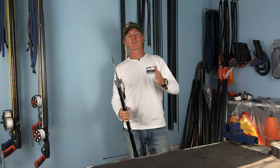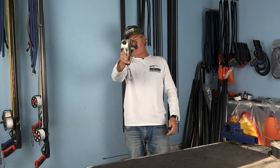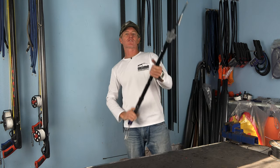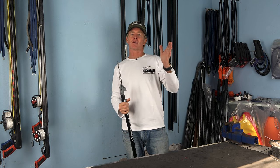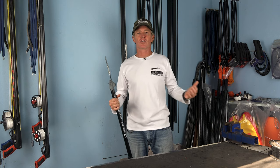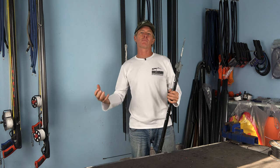Another thing is that it's also easy to over aim because of that. You're aiming down your gun, you can't see where it is, so you second guess yourself, and as soon as you start second guessing yourself, that's when something changes, the fish moves, or you're not sure about your shot and you end up just squeezing off the trigger because you're feeling rushed or you're under pressure.